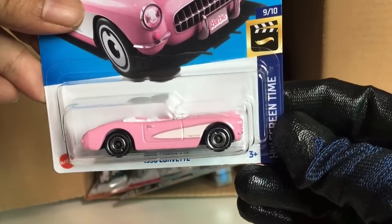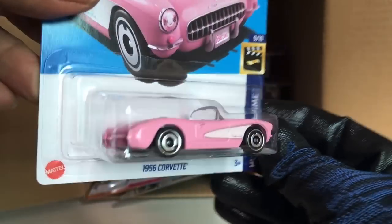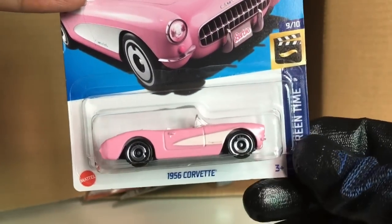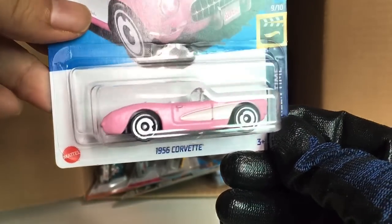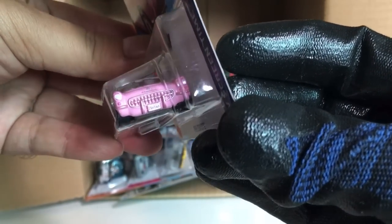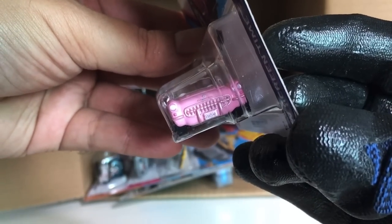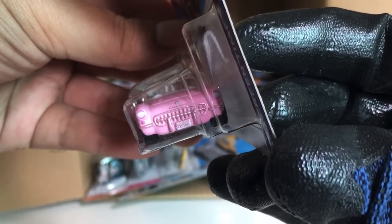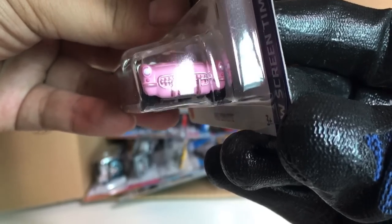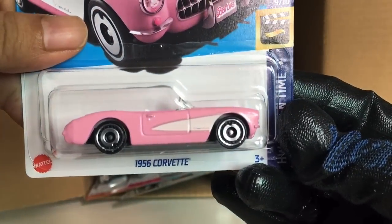New to the case, 1956 Corvette. Look at that, in pink, which is the Barbie the movie. Okay. Pink 1956. Look at that. Look at the details. The headlights there. Got the Barbie, what is it called? License plate, the Chevy, the headlights, nothing on the tail lights on the side.